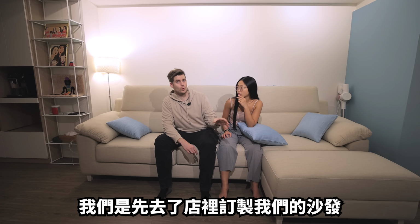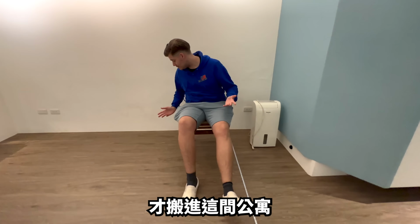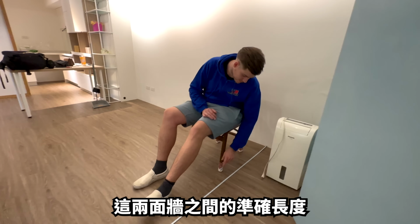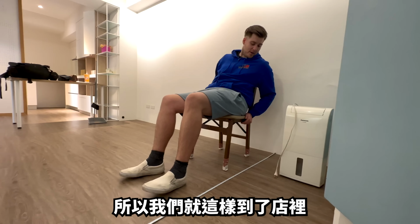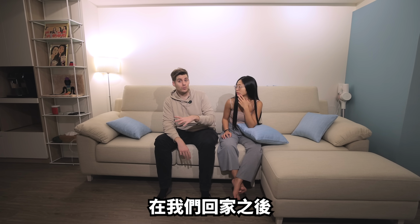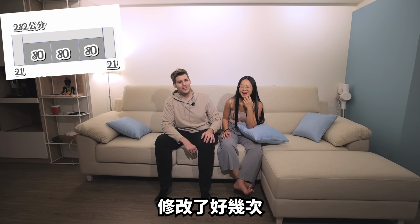We went to the store to order our sofa before we had actually moved into this apartment, so we did not know the exact length between these two wall sections where the sofa was going to go. So we went into the store and made a general plan that we wanted three seats, about this size. But afterwards, when we came home and measured everything, we changed the length a few times.